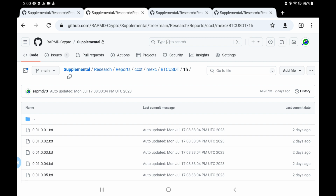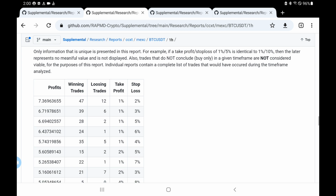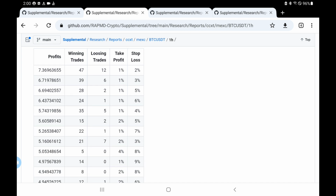So now let's take a look at the second exchange, MEXC. Get down to the summary report. As you can see, the profit is quite similar, even though the winning trades versus the losing trades is slightly different. And you can see here that the take profit was 1%, the stop loss is 2%. So this coincides with the first exchange in terms of a correlation of volume. This is what you expect to see between exchanges that have similar volume and trading liquidity. Realistically, you should expect to see similar profits as well.